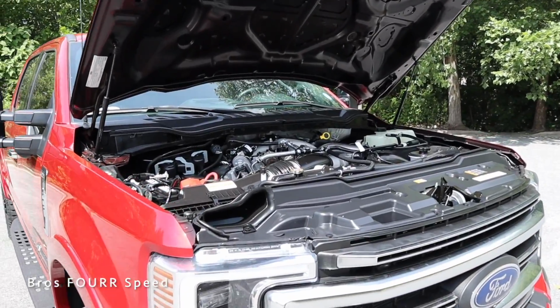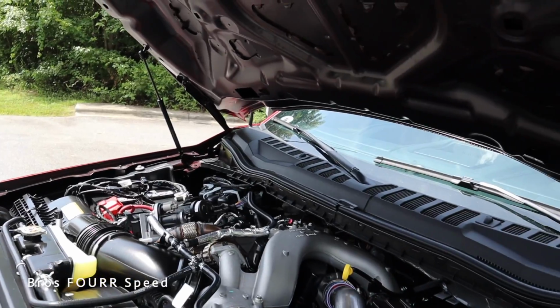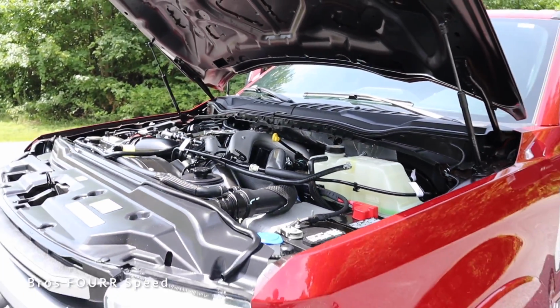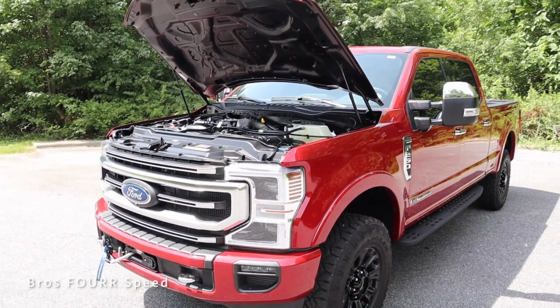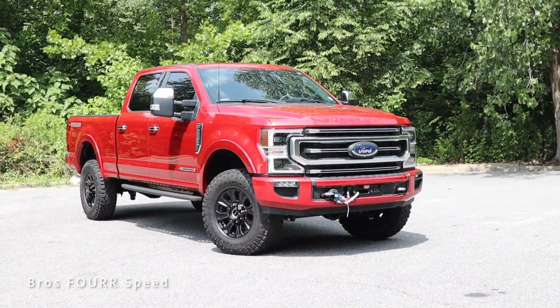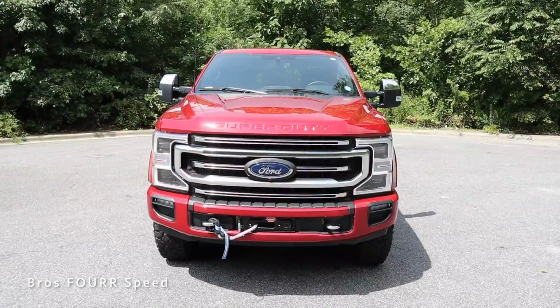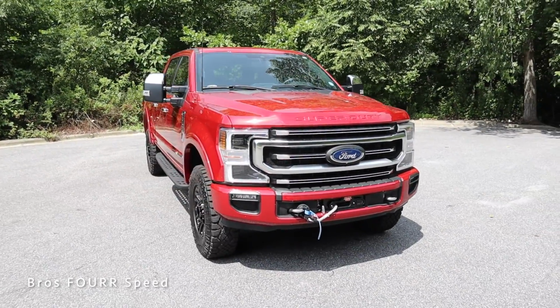There's a few different engine options that are available. This truck has the 6.7 liter turbo diesel V8 paired to the 10-speed automatic transmission. It pumps out 475 horsepower and a whopping 1,050 pound-feet of torque. That power is sent through the rear wheels. This truck does have the four-wheel drive system as well. It weighs in right around 7,200 pounds, and it has a fuel capacity of 34 gallons.